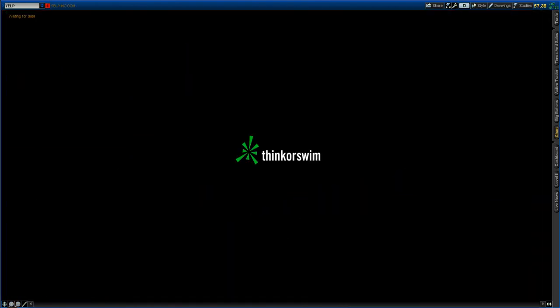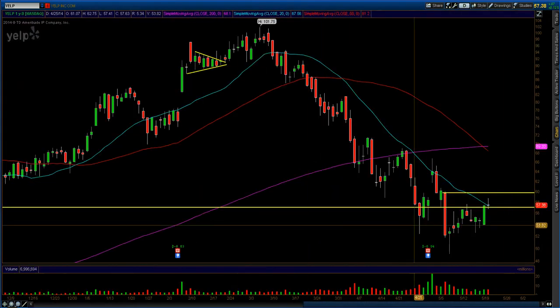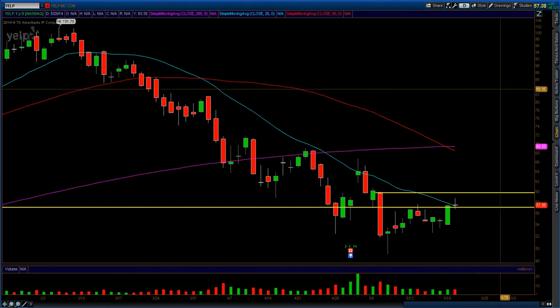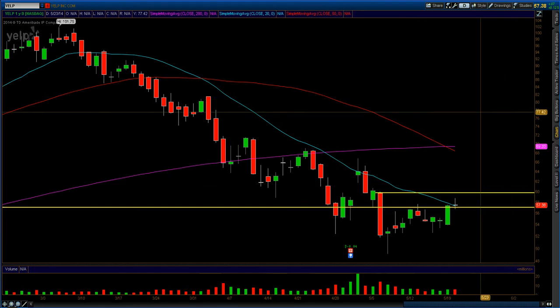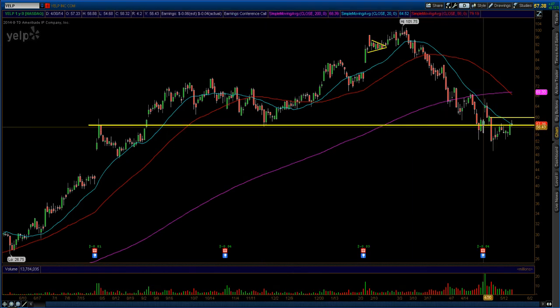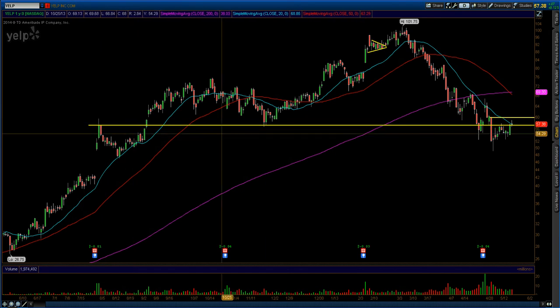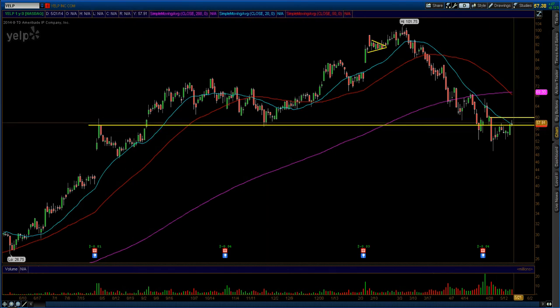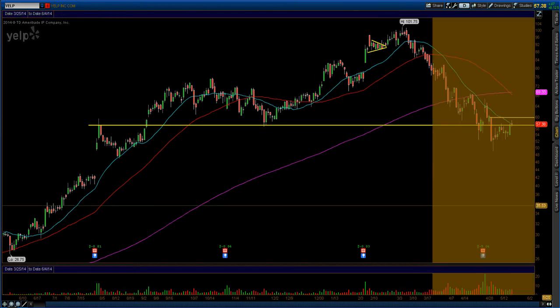Moving on, Yelp. Yelp managed to close above this level here today. That level is at 57 even number. Yelp closed up 7 cents on the day, 0.12% at 57.38. If you're wondering where that level comes from here, that's this pivot top here, which became the low here, and now we are back above that level right there.